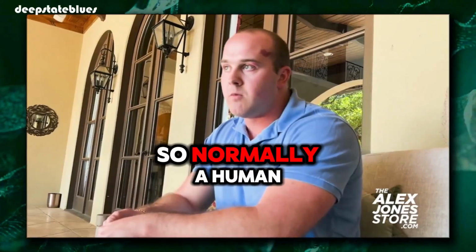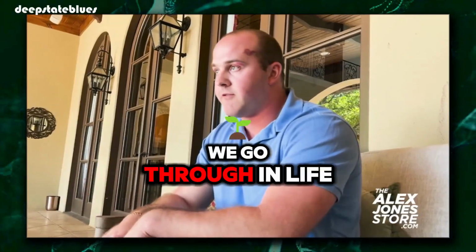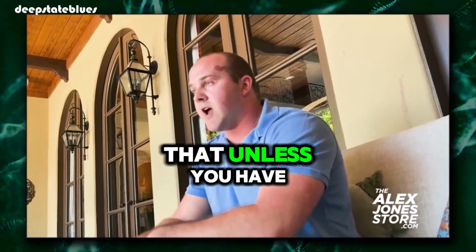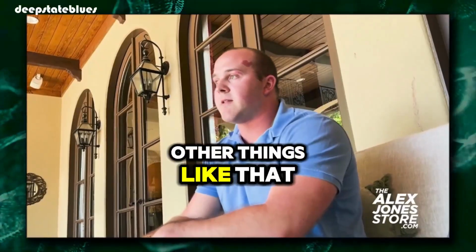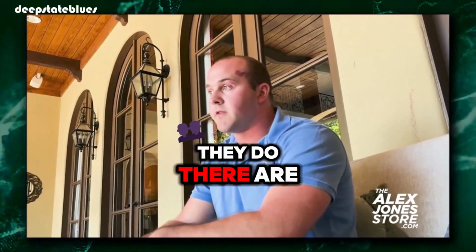So normally, a human would be able to recover from all these little microfractures we go through in life. But nowadays, the level of toxicity is so bad that unless you have a mitochondrial health product like this, or to a lesser extent, CoQ10, PQQ, other things like that improve mitochondria. And they go good with methylene blue, right? They do. There are many things that do.